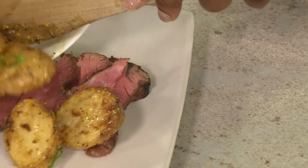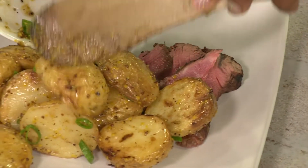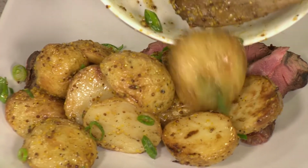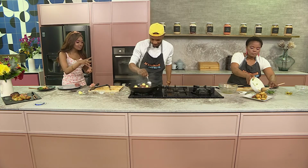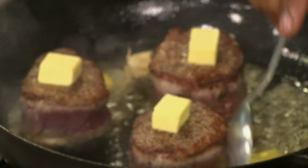Stunning. Now, Chef, we're at the end here of cooking up everything. Yep. And I can see that here go all those aromatics. Here come all the flavors. The garlic is in there. The thyme is in there. You put the butter on top. Can we still create this over a fire?